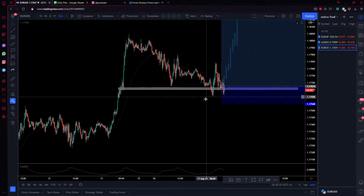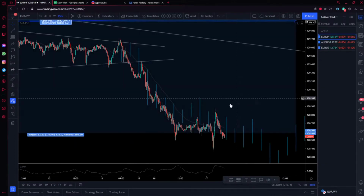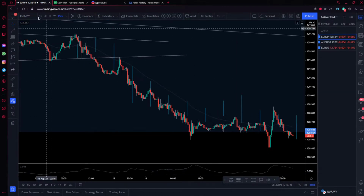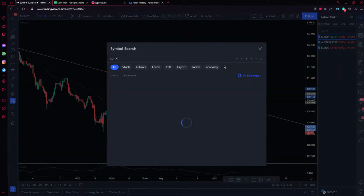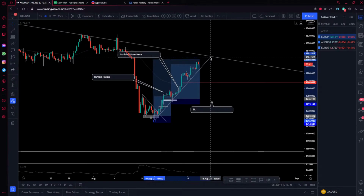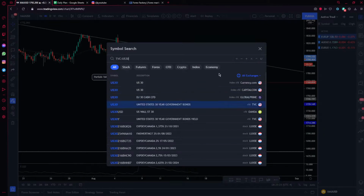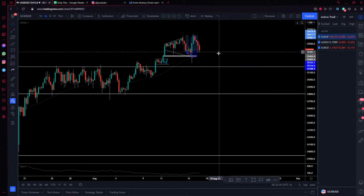Looking for that buyer. Possible double bottom forming right there. Like to see some rejection in the next few candles. But that's it. Let's look at gold really quickly. My alert hasn't gone off for that, so that means it hasn't hit targets yet. Okay, US 30. And I think I forgot to look at Bitcoin when we first started. US 30's come all the way back down.